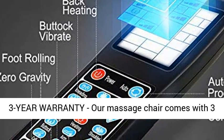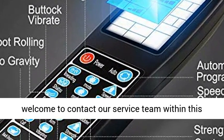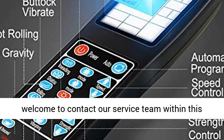3-year warranty, our massage chair comes with a 3 year guarantee. If there are any issues, welcome to contact our service team within this period.